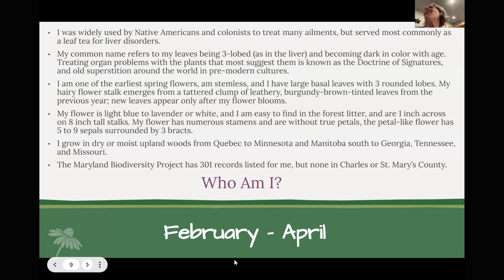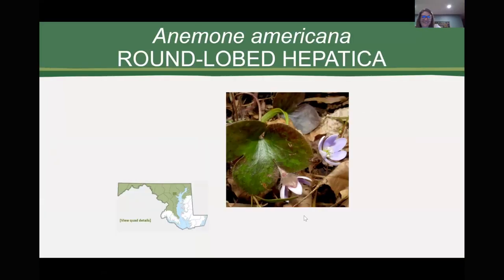Come on, somebody else. It begins with an H, ends with an A. Second letter is an E. Oh, come on. Round lobe... okay, round lobe hepatica. There it is.